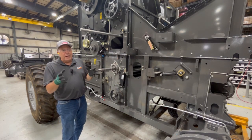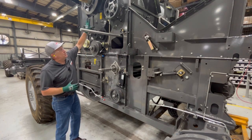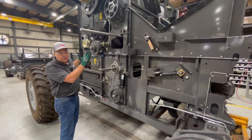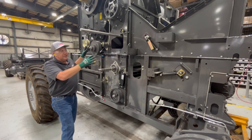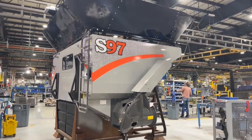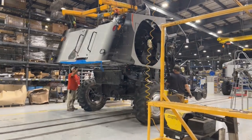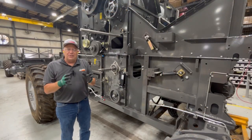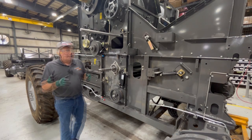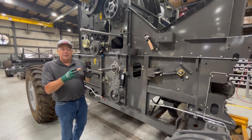So we're not having to add weight and stability because each component is feeding off of the next one, just as the processor does up here. As we set that on there, now the processor becomes part of the structure of the combine also. And you'll see things like the grain tank is supported off of the processor. So everything just starts to come together in a modular design, which helps us keep the weight down but keep the structure very sound and very solid. It gives us the ability to keep our machine lightweight, but not give up any of the integrity of the foundation or the strength in the machine.